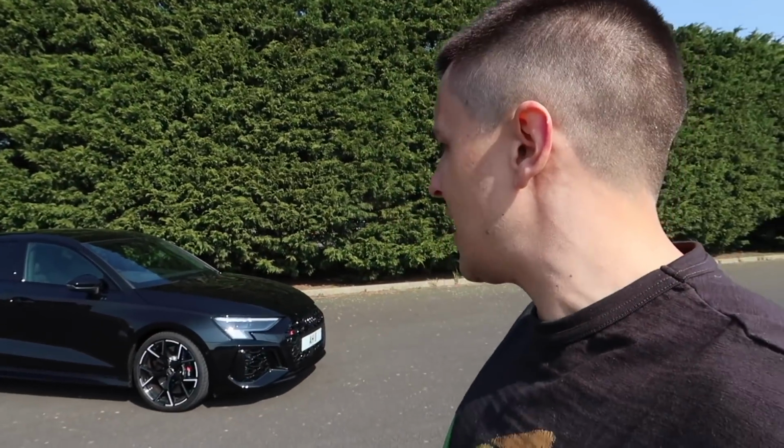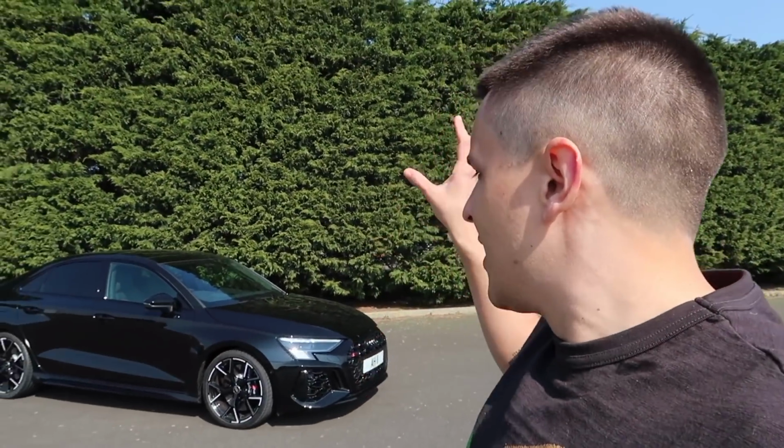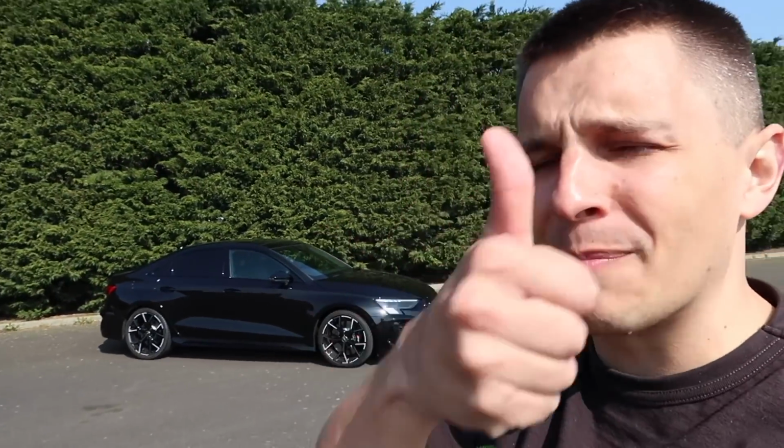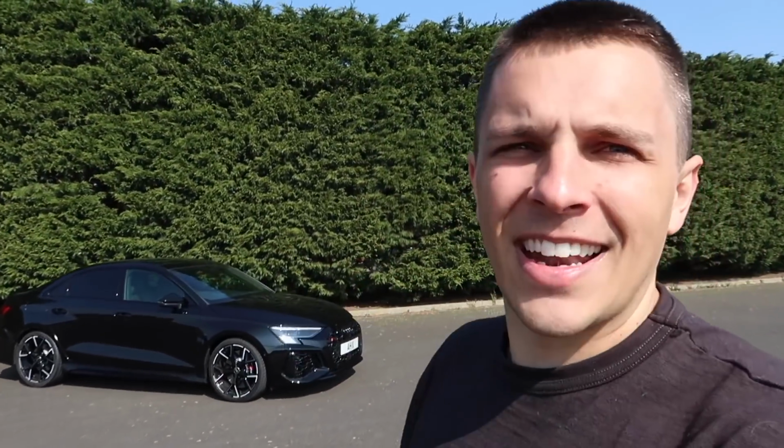Last time we tracked one of my everyday cars, we did it with the Golf R. We could not work out where to turn ESC off, and it was a nightmare. Came in, the brakes were on fire. That was not ideal. But with this, we know where all those buttons are. We know how to activate drift mode, and you're probably going to see a lot of smoke coming out of the rear tires, and I'm probably going to have to change them tomorrow. Brilliant, but let's get cracking and let's get going.